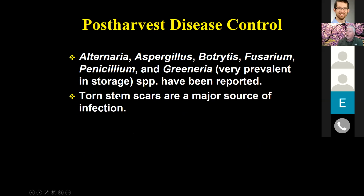We do know that torn stem scars, and again, that's a breeding thing. If you can have muscadines that don't have the stem scars on there, make sure your varieties you put out don't have torn stem scars, then you're going to have less problems with these post-harvest diseases as well.